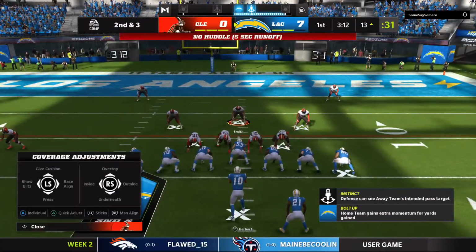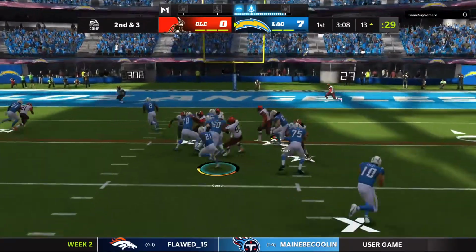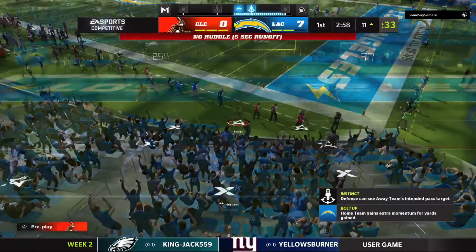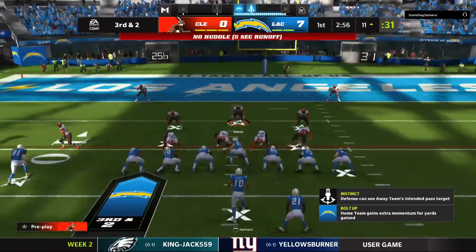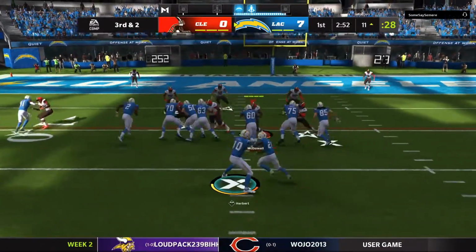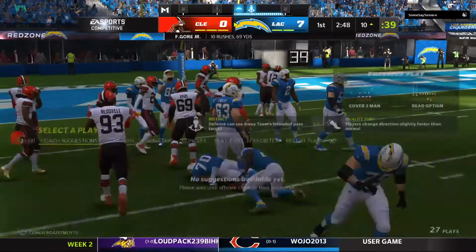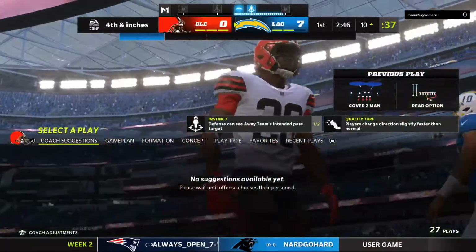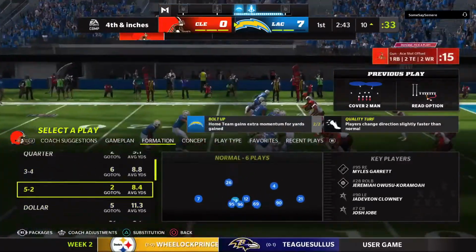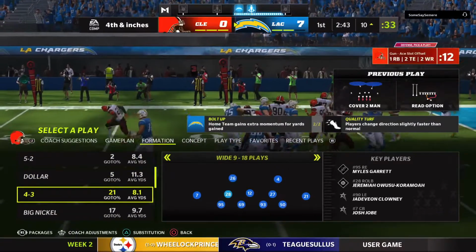So they'll come up after the gain of 7 on a 2nd and 3. And here's a handoff out of the gun. And this won't be enough to pick up the first. A gain of 2, 3rd and 1. From the gun, they'll try to run it, and he will be very close to a first down, but I see the closed fist of the referee, and that means 4th down. Call it a 1-yard gain on the play, and that's going to make it 4th down.